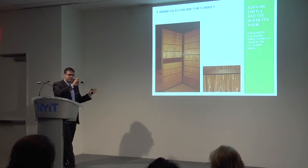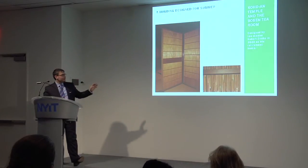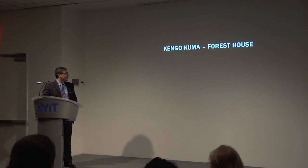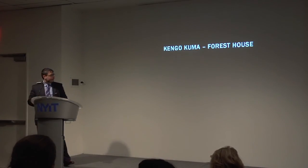So again, this was a very small introduction to Japanese design, some tea houses, spaces. I'll finish off with some contemporary spaces, just two of them, by Kengo Kuma. And I put him because I work for him in Japan, and he's one of the ones that works most closely with Japanese traditional ideas in a very contemporary way.